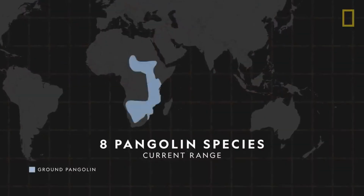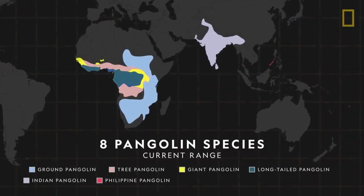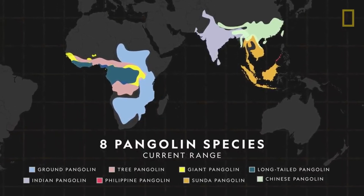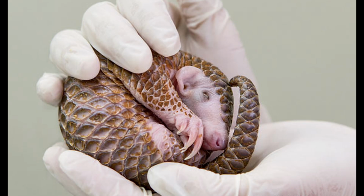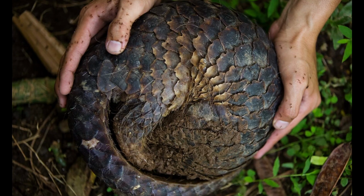You can also donate to or join multiple trustworthy organizations dedicated to saving all of the endangered pangolins, not just the white-bellied ones, such as SaveThePangolins.org, the World Wildlife Fund, and more. With your help, we can save the white-bellied pangolins, just like the one we are following now, from extinction.